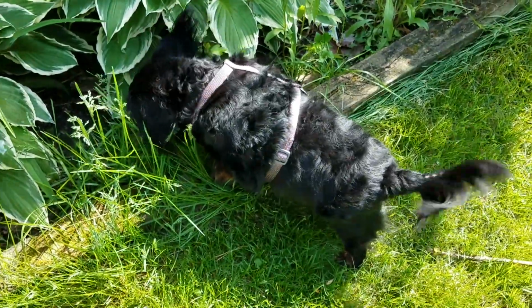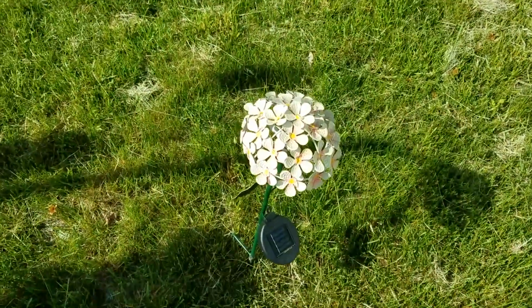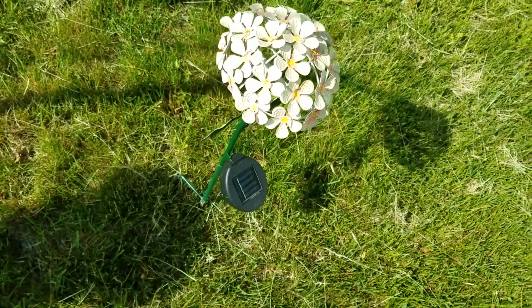What do you think, Lydia? Fogo? Look at you! We got this at Menards. This is super cute whenever it's lit up at night. It's a little solar flower.